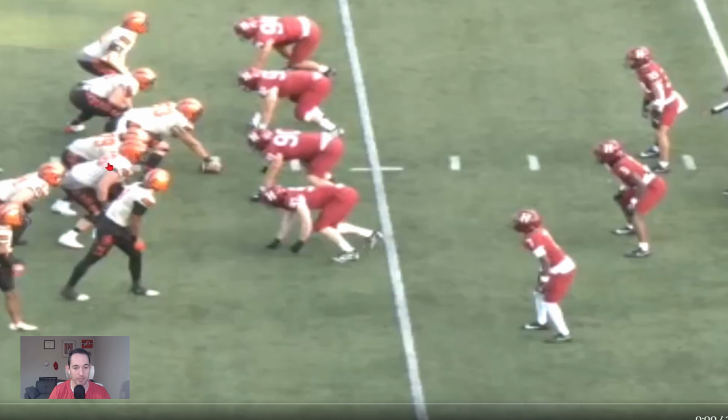As always, I'm going to be pointing out what I see that I like and what I see that I don't like. You'll see him at the right tackle position. He's number 66 for the Princeton Tigers. Orange helmets. Let's take a look.